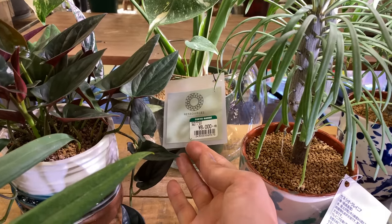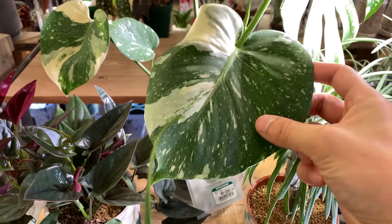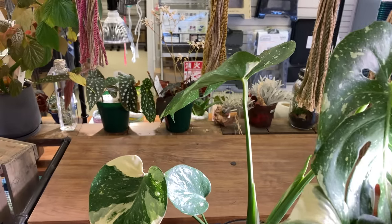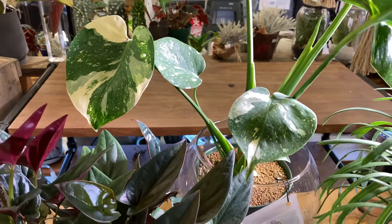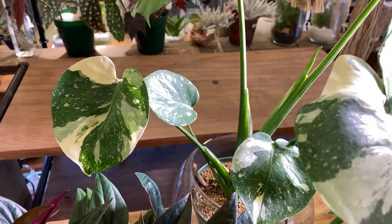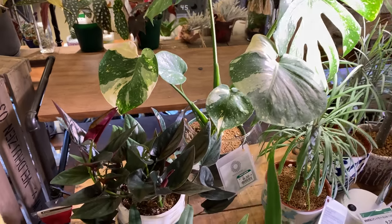Okay, so this Thai constellation here is $80 with one, okay, I'll see if I can do this one. Two, is that a leaf right there? Three, four, five, six, and a baby one, seven. So I would say this is a pretty young, I guess adolescent plant.